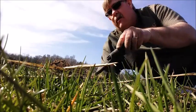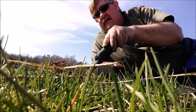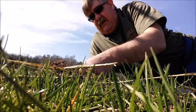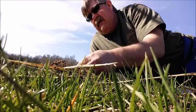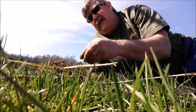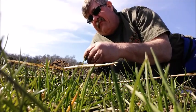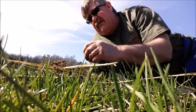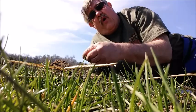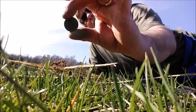Does not appear to be in there. Oh, I heard it. There it is. Let me dig it. I feel it. It feels like a quarter. It is a quarter. It definitely is not a silver quarter. It's a plaid quarter. I do believe that's the great state of Texas. It is 2004. All right. Well, still a quarter. Woo!